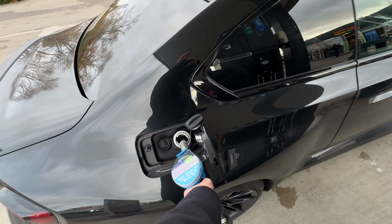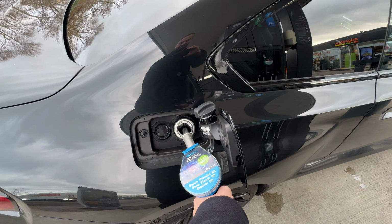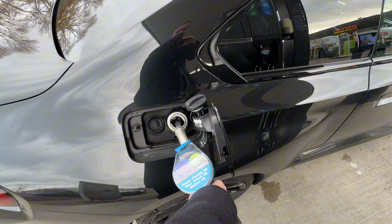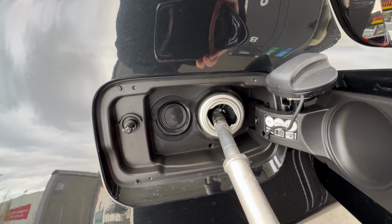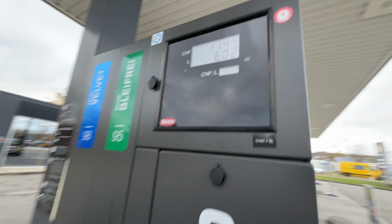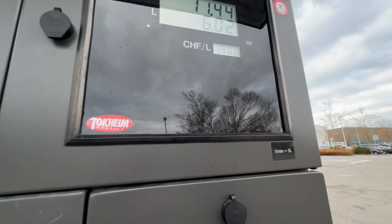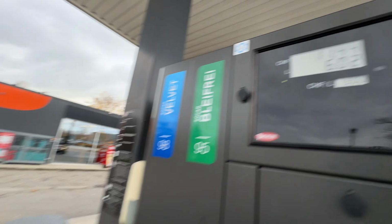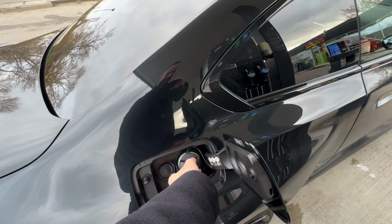Oh God, let's fill it up to the absolute fullest. Okay, just as before, I filled it up until it spilled over. Let's see. It used even less. Holy shit, man. I can't believe it.